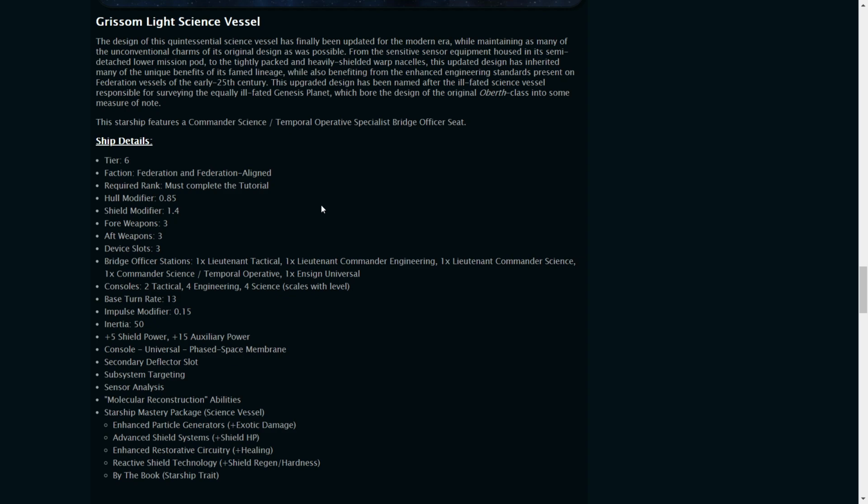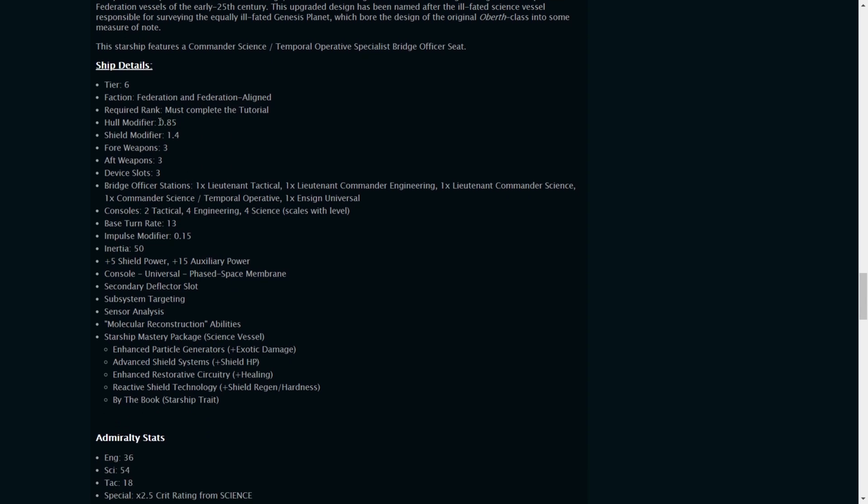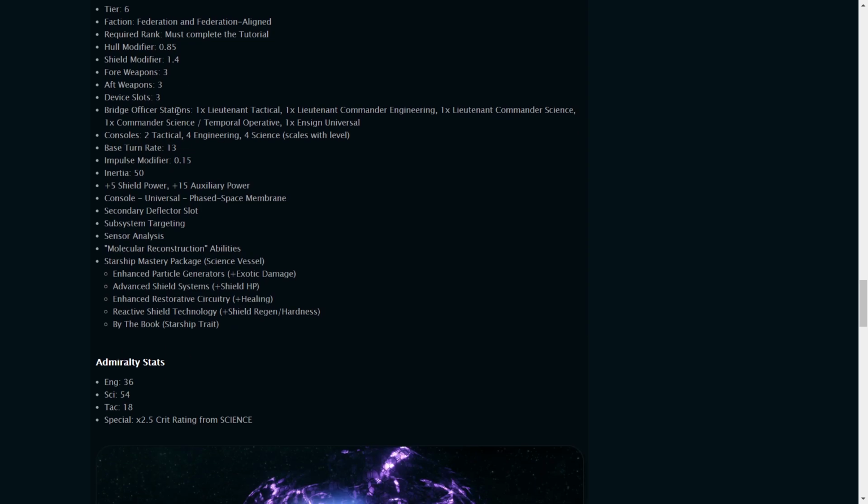Again, get cross-faction flying with level 65 Klingon or buy it. Hull modifier 0.85. Well, that's pretty standard for a science vessel. 1.4 shield modifier. Yeah. 3 weapons. That's standard. Lieutenant Tactical, Lieutenant Commander Engineering, Lieutenant Commander Science, Commander Science Temporal Operative, and Ensign Universal. Okay, so this might hinder damage potential if you're going for an EPG build, but it does have Temporal, so that's nice.